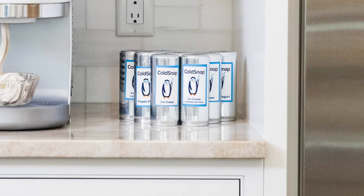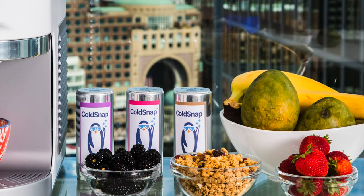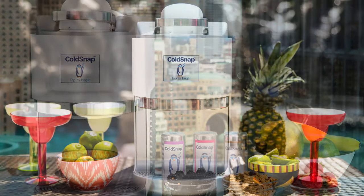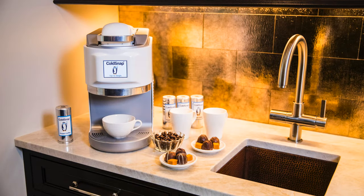Unlike traditional ice cream machines, there's no mess to clean up, and everyone can have their own favorite flavor. The pods are recyclable, so there's minimal waste. Right now, the ColdSnap prototype just makes ice cream, but they're also working on smoothies, frozen cocktails, and non-dairy options. It's expected to ship later this year.